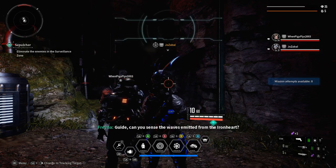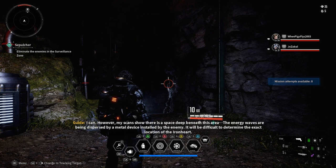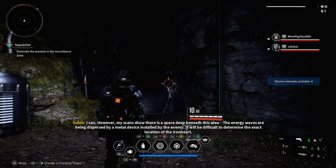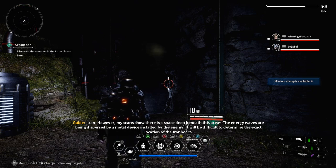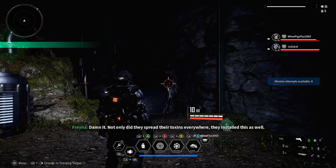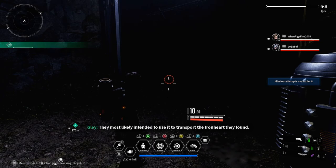Guide, can you sense the waves emitted from the Ironheart? I can. However, my scans show there is a space deep beneath this area. The energy waves are being dispersed by a metal device installed by the enemy. It will be difficult to determine the exact location of the Ironheart. Damn it! Not only did they spread their toxins everywhere, they installed this as well. They most likely intended to use it to transport the Ironheart they found.